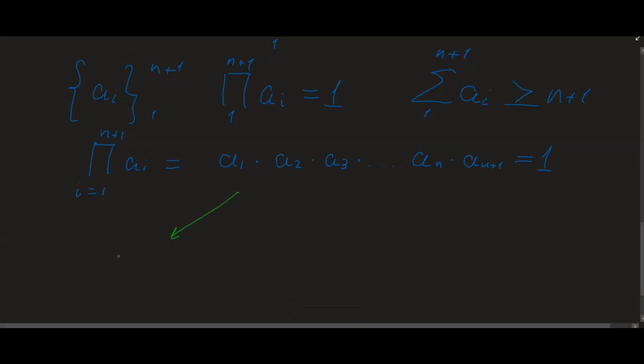First, all elements equal 1. When this is true, the proof is elementary, right? Because then the sum of all elements equals n plus 1, right? And the proof is completed. Okay.